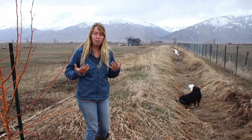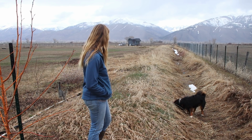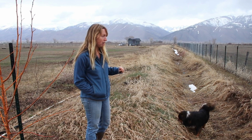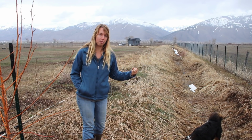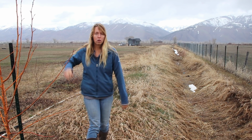But it works out great even if we never flood irrigate here, to be able to know that nothing that comes in on the uphill side of our property, which is again not very steep here, is ever going to flow off.